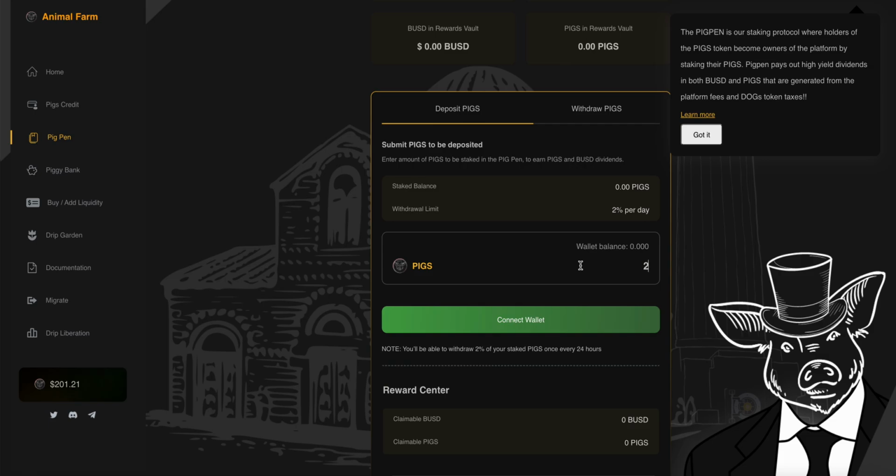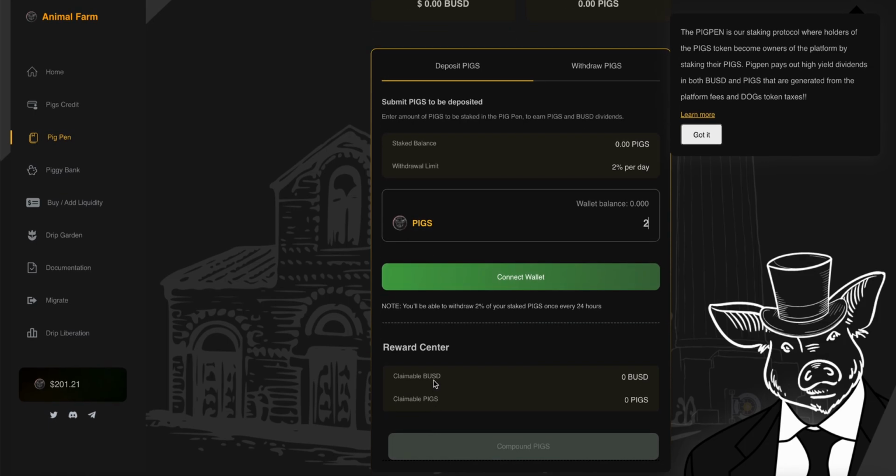So this is where you're going to earn a lot of the passive income, basically from two different ways. You'll earn actual pigs and BUSD, which is great because during the bear market, down market, I think I'm going to be starting collecting. Well, I've been, but I'm going to continue to collect in BUSD.